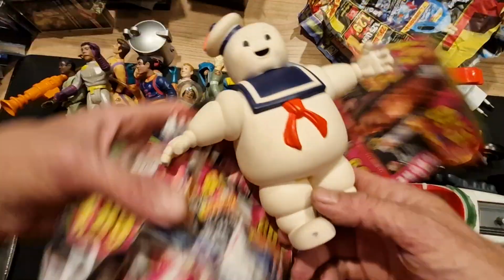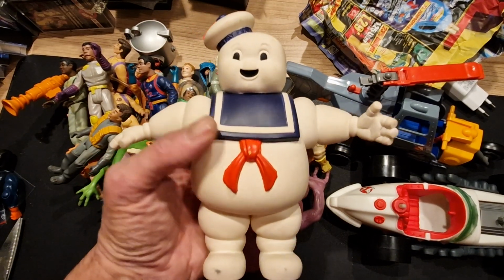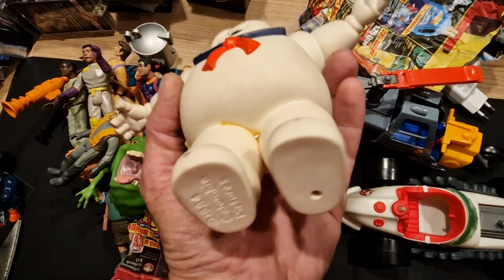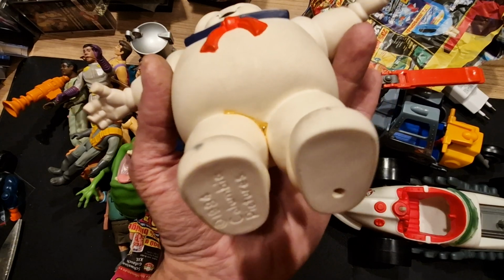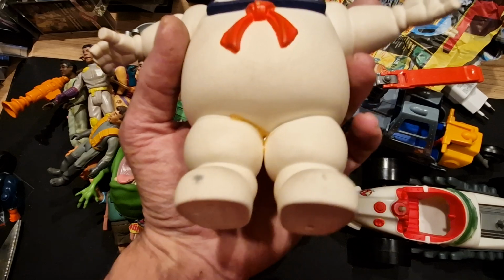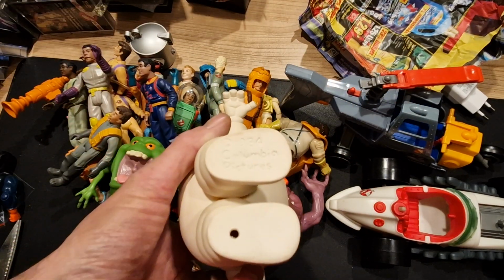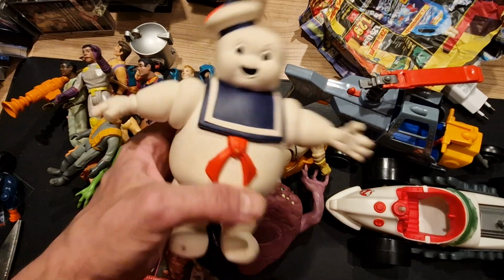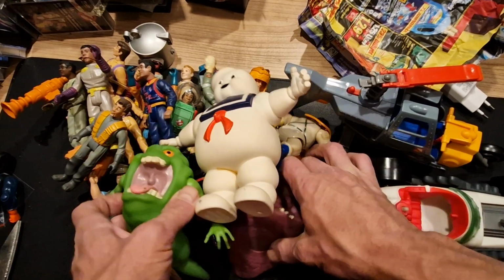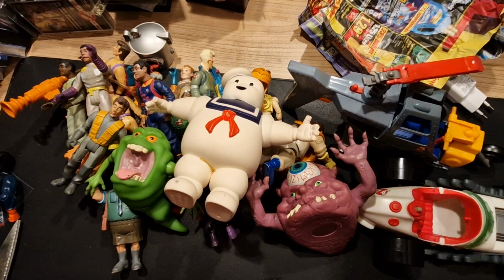Oh yes, that is nice. Very nice. I wanted one, but it has peed his pants. I don't know what that is. It's glue, okay. Probably. Hopefully. It's hopefully glue. 1984. This is great. I love this figure. Just for these three, it's already worth it to put them on the shelf. Okay.